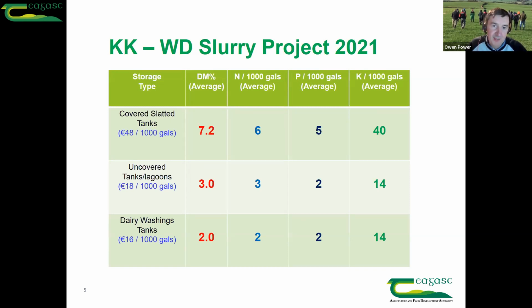Some farmyards have designated dairy washing tanks. In other words, these are just collecting yard tanks. There's no other slurries coming into them, only while the cows are milking, for the hour or two in the morning and evening. And they got them tested as well, just to see what is in a dairy washing tank. Dry matter is 2%, nitrogen was 2, phosphorus was 2, and the K was 14.